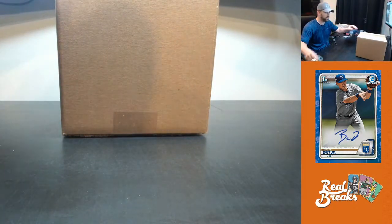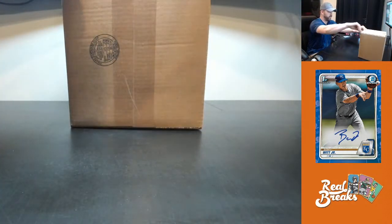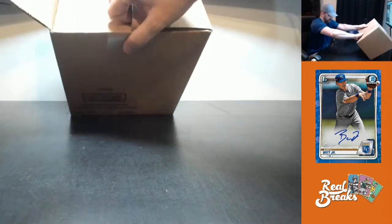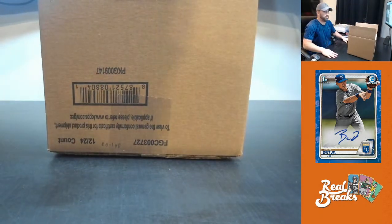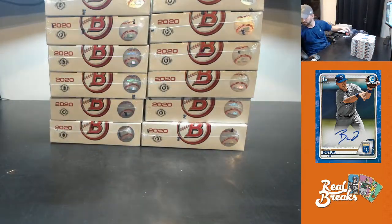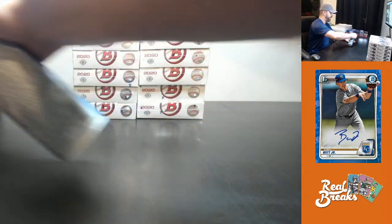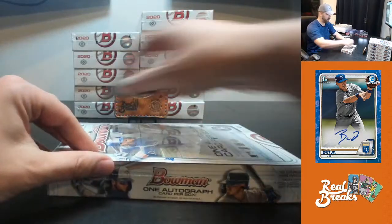12 boxer. I'm going to open it on the bottom so that they dump out right side up. That's like breaker 101 right there. Can't mess that up. What's up, Captain John? Boxes of Bowman hobby fun. Money mitt is in play and off we go. Good luck.